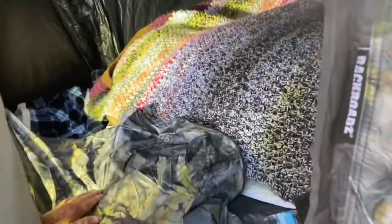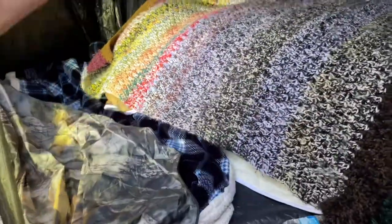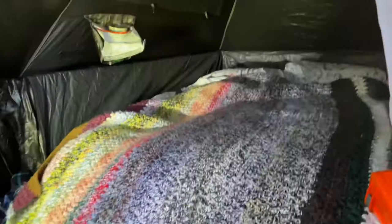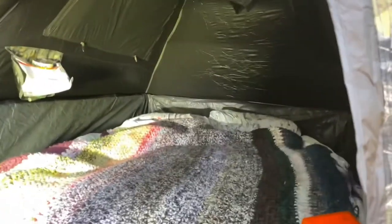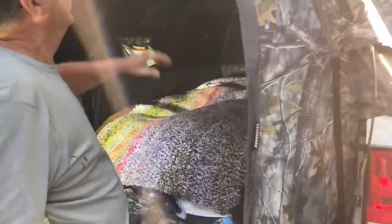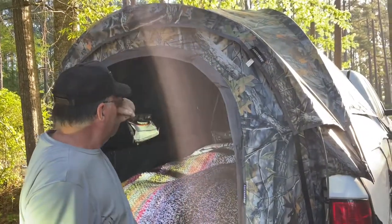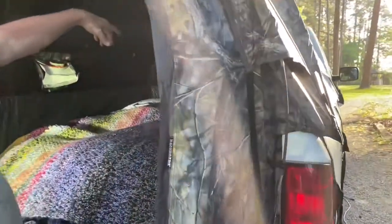This is actually a pretty neat little operation up in there. I had plenty of room. I'm 6 foot. I stretched out in there. Actually, I didn't want to get up tomorrow. That's how tired I was. We just got ventilation in the top. Got ventilation on both sides. Got a place up there to hang your lantern. Plenty of places to put your gear and stuff.